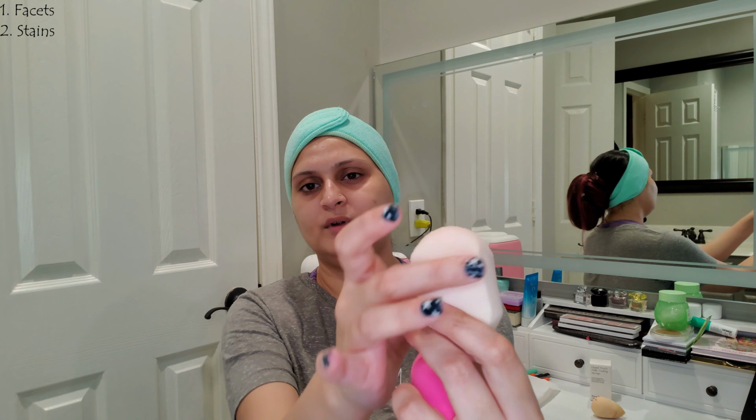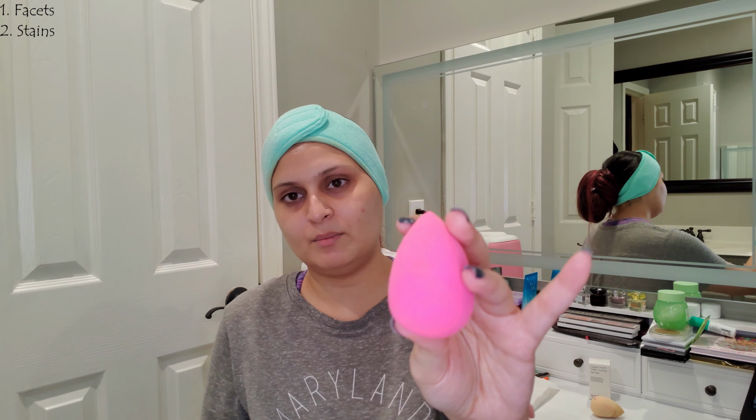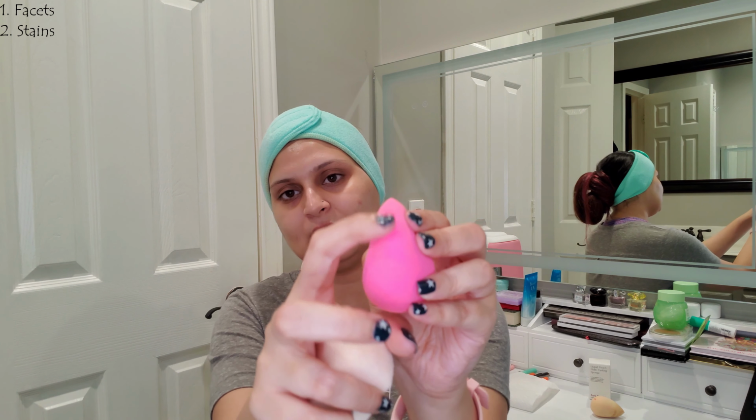Number two is stains. BeautyBlender stains much quicker, much more than the Rare Beauty Sponge does. I'm not saying that this doesn't stain at all. It does pick up some stain. I dabbed some pink lipstick on it, and it did pick up some pigment that didn't truly go away. I don't know if you can tell over here, but it didn't completely go away. Whereas on this, I don't know if you can tell on the pink, but there is still makeup absorbed over here from a long time ago. It's not recent at all.